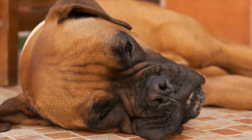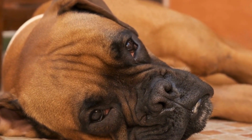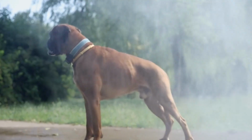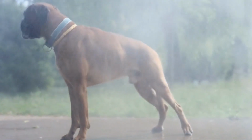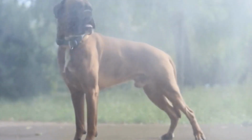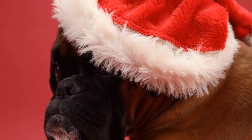Creating a respiratory-friendly environment for boxer dogs is essential to ensure their overall health and well-being. By minimizing their exposure to irritants such as smoke, chemicals, and extreme temperatures, we can help optimize their respiratory health. Here are some key considerations to keep in mind.